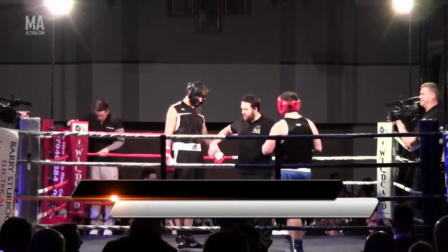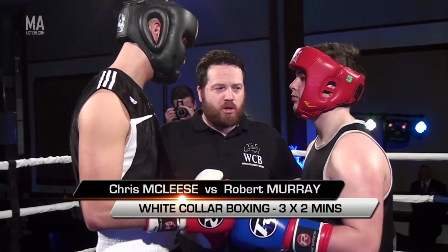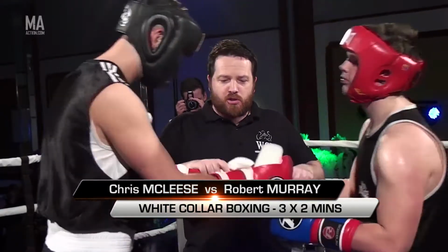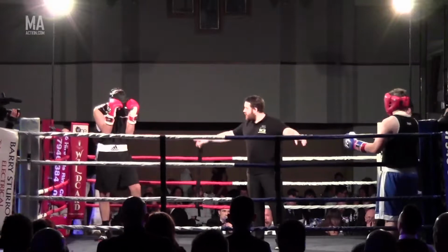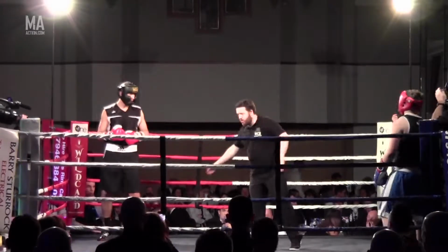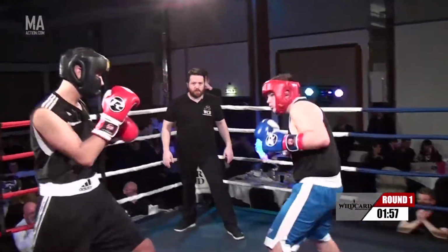We have referee Paul Donnelly signalling both men to receive their instructions here before the start of round one. Let's see how Chris McLeese does here. It's his first fight tonight against a younger opponent who is more experienced.